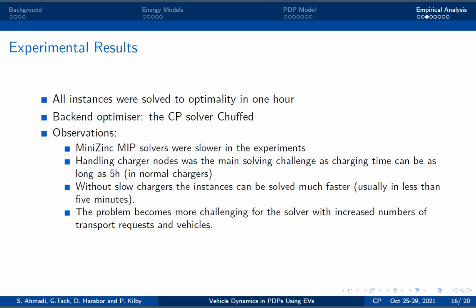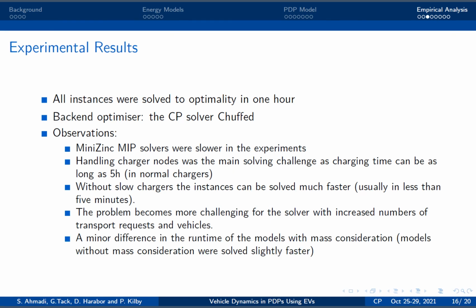In addition, as we expected, the problem gets much more challenging for the solver with increased number of passengers or transport requests and vehicles. Last but not least, we did not notice a major difference in the runtime of the models with mass consideration. In fact, models without mass consideration were solved slightly faster.